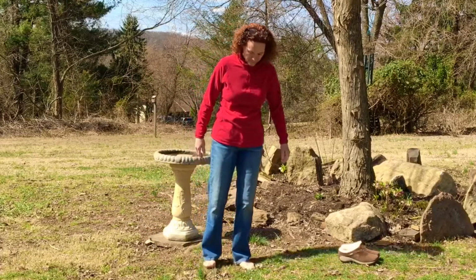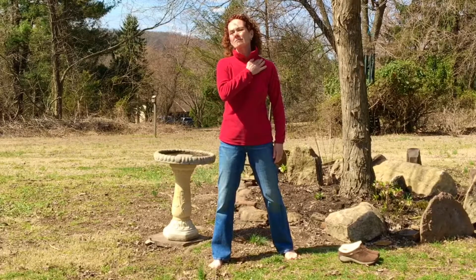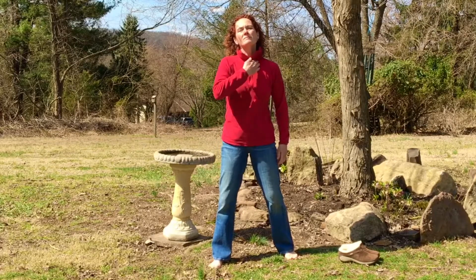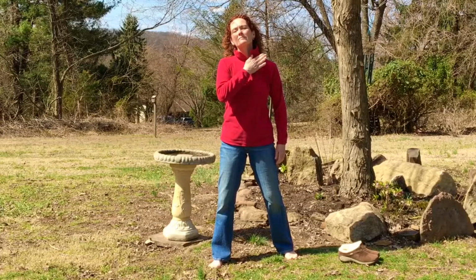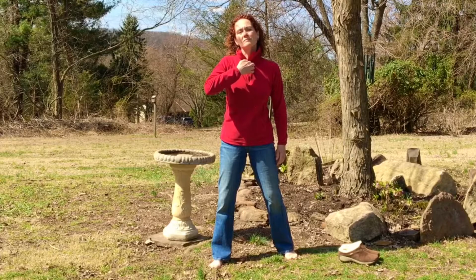Let's get ready to do this. Find a comfortable place to stand. We're going to start on the left side. You're going to do those swipings, very gentle, getting that friction going, collarbone area. Then you're going to tap into that space, and then you're swiping 3 times towards the heart.